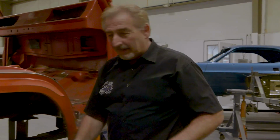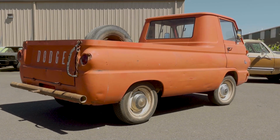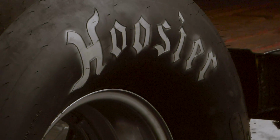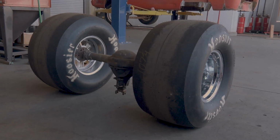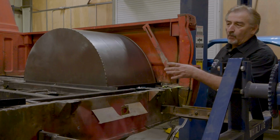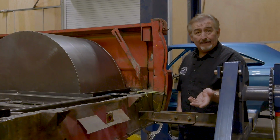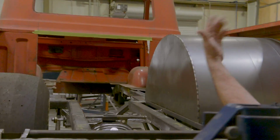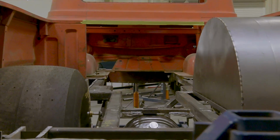The fun stuff is back here. Originally this had a 15-inch tire that was like a little cookie cutter. You can see that we now have these Hoosiers in here. They have almost 20 inches across the face of them. They're 33 inches tall. This is very similar to what they were running on some of the wheel standers and top fuel dragsters back in the day. You see that most of the bed is cut out of it, and the engine is out of it. If you look straight down here, you can see that all that's out of the way.